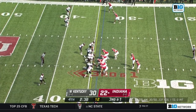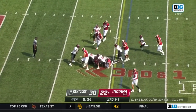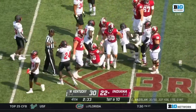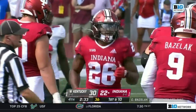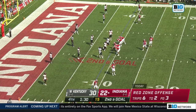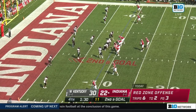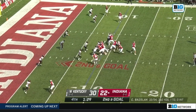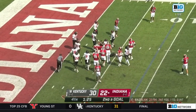Clock is ticking, trailing by 8. Henderson picks up the first down. Remember, Indiana couldn't convert on a 2-point conversion, all of these sort of missed opportunities. This is part of why Indiana was comfortable running the football early. You do everything you can if you're going to score to leave little time for the Toppers. Henderson gets the carry. Henderson inside the 5.